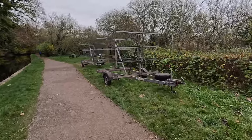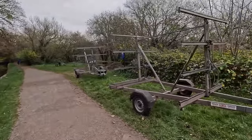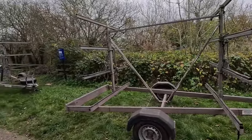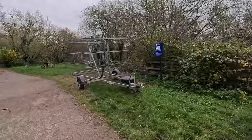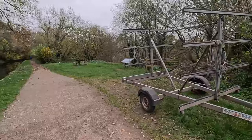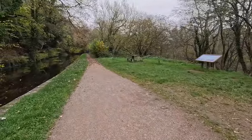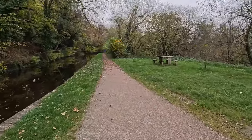Seen several lots of school children today on canoes, enjoying themselves, and these are the kind of trailers that they carry the canoes on when they set out from their base. Just coming up now to the end of this walk. I think I'm going to walk as far as the aqueduct here.